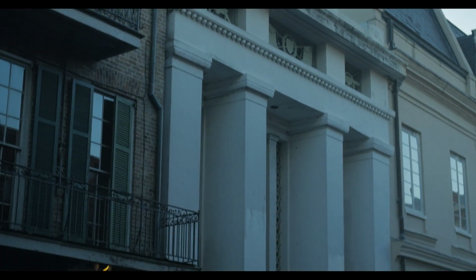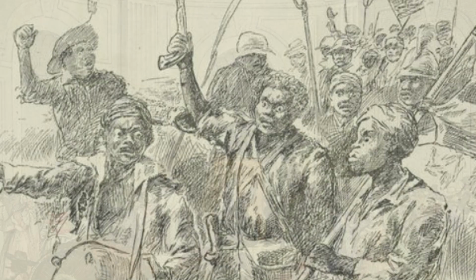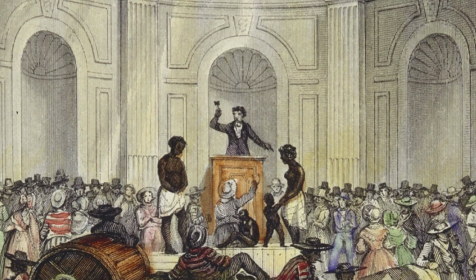Surrounding the city back then were sugar plantations. Sugar was extremely profitable but labor-intensive, so slaves were routinely worked to death in the sugar harvest. The French Quarter was a center for the slave trade in the South.